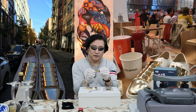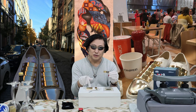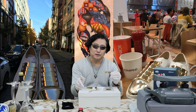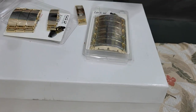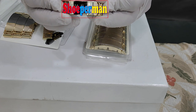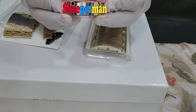Anyway, I'm going to put this Xante Faceup Gold on the sneakers in the box, and I'm going to make the Goldenwhite, the latest shoes. Lady, this is special for you. Watch this and check this little piece of Faceup Gold. Here, I put the name engraved. So special.